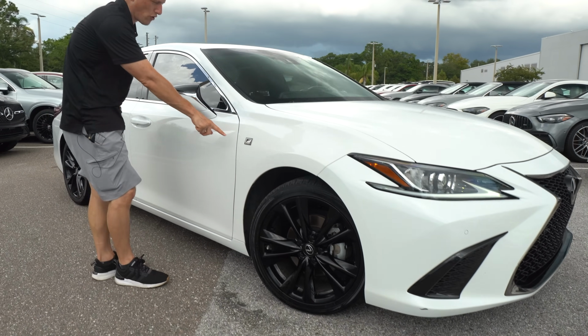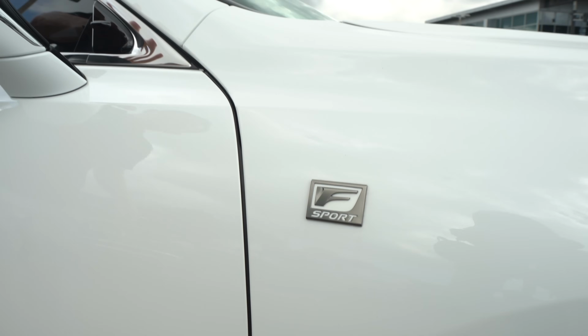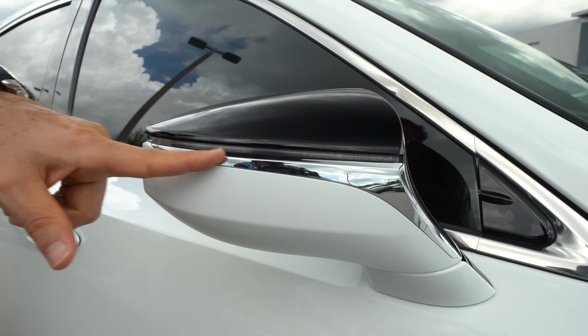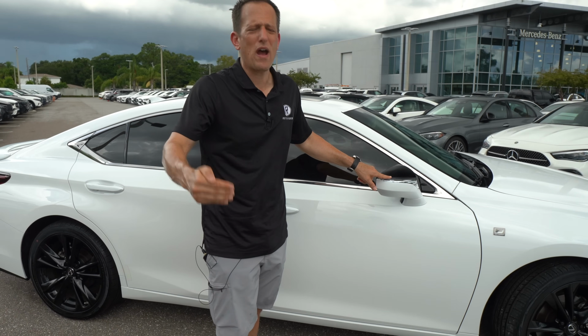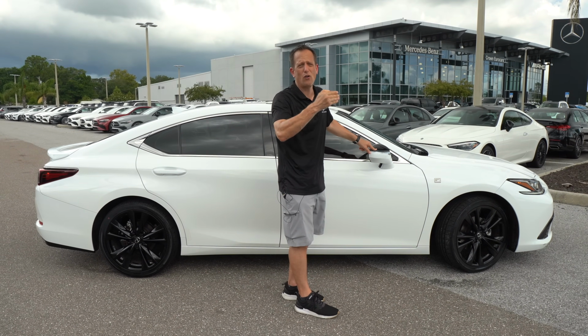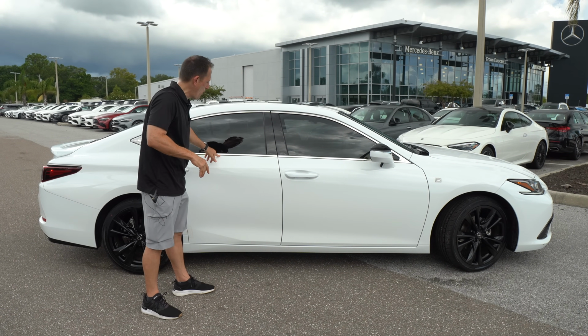Coming down the side, of course, you gotta have an F Sport badge, since this is an F Sport trim. You do have gloss black on the mirror caps, those LED turn signals, and then for some reason they went with the bright shiny chrome style material on the mirror caps. I wish that they would have went at least the same on what's around the perimeter of the grille, or made it a little bit darker, especially around the window openings.